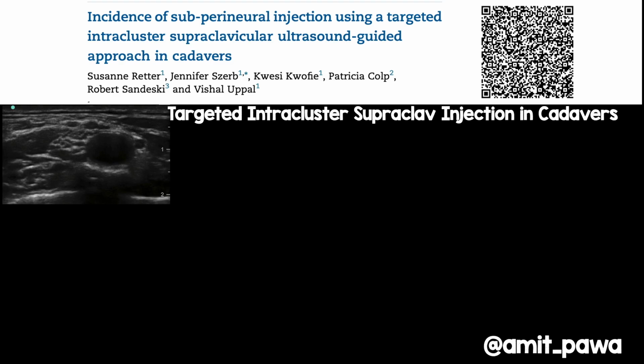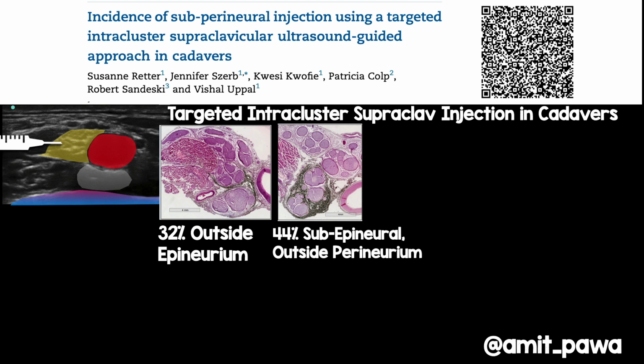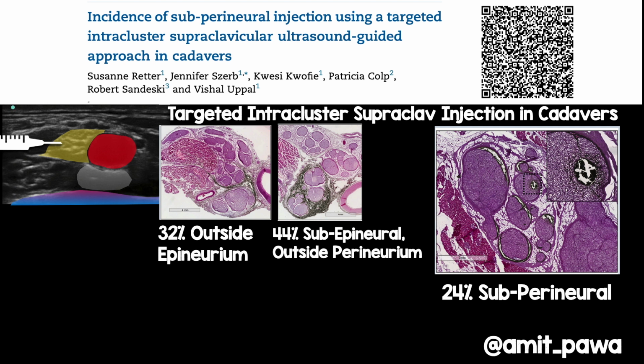What else am I talking about? Well, I used to perform lots of supraclavicular brachial plexus blocks, and when I used to do them, I used to do an intraplexus or an intracluster injection. So in this study on cadavers, they did targeted intracluster supraclavicular injections. So this is literally putting the needle inside that supraclavicular brachial plexus and injecting over there. And when they did that, they found that in 32% of cases there was injection outside the epineurium. So that's good, but more worryingly, in 44% of those cadavers, there was a subepineurial injection, but it was still outside the perineurium. But in 24% of cases, that targeted intracluster injection was associated with subperineural injection.